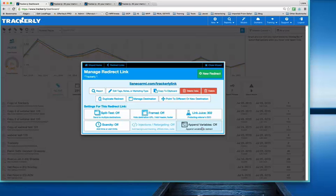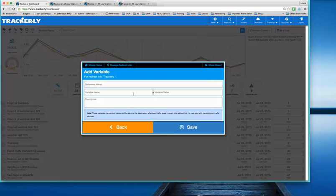Well, it's easy. You click on append variables, and you can give it a reference name. So we're just going to call this a test variable. And now I'm going to give the variable a name. So if I were on ClickBank, I would put TID here. Okay. If I were using some other affiliate network, it might be ID or anything else, right?